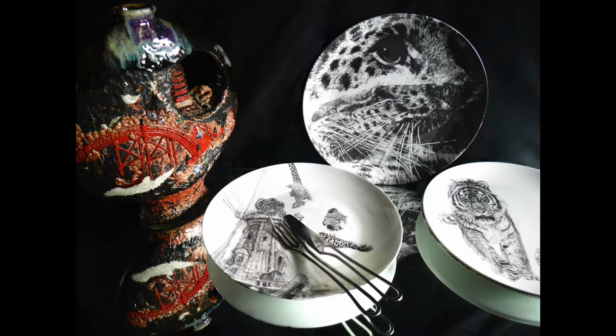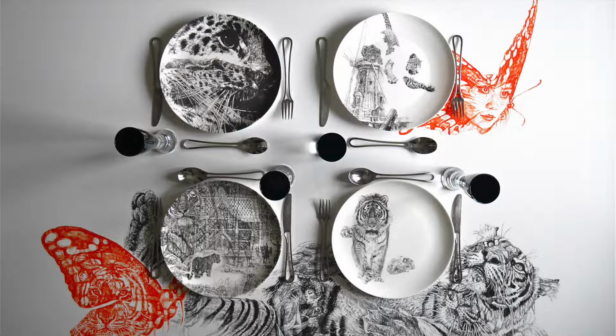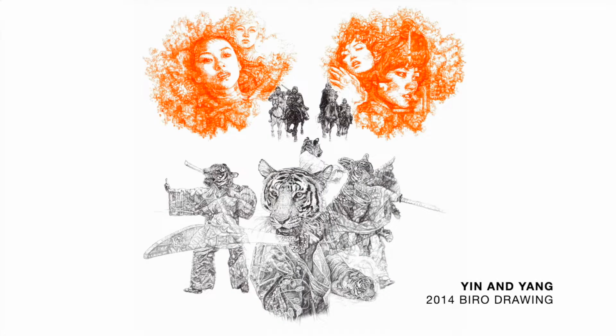The plate designs are limited edition pieces and can be displayed as china wall art or used for fine dining. And biro drawings made for the project have been reproduced as limited edition prints by one of the best printmakers in the industry.